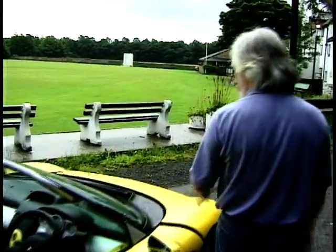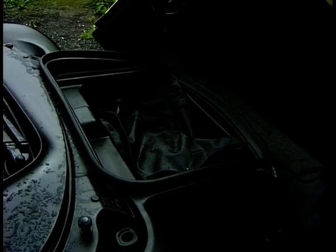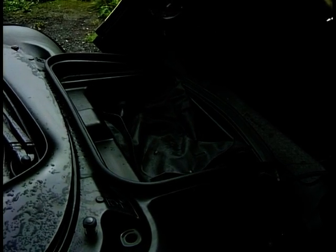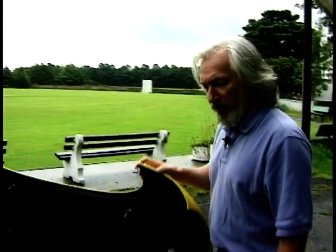More especially, there is very little stowage. The space you see here in the front, actually it looks better because we've taken a plastic briefcase with all the tools out so that we can put our own things in. It is not really a very useful car for anybody.